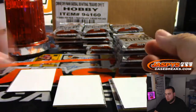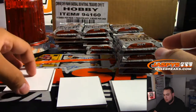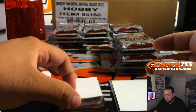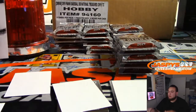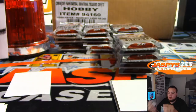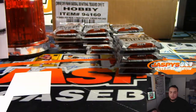Charlie Blackmon, Gerrit Cole, Scherzer, Edwin Diaz, Benintendi, Tommy Lasorda, Carl Yastrzemski to 50, Boston Red Sox, little bat and jersey relic. We have Nick Senzel to 435. Lance McCullers Jr. for the Houston Astros to 99. Ooh. Juan Soto, 24 out of 25 for the Washington Nationals. Josh Exline.